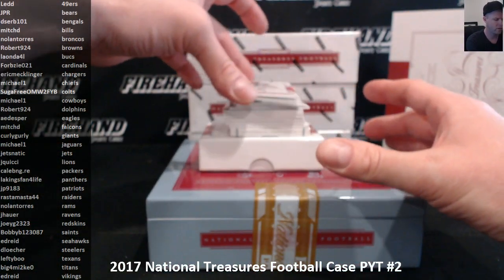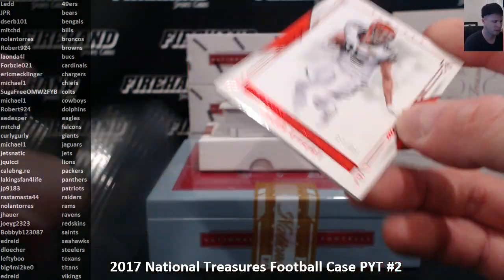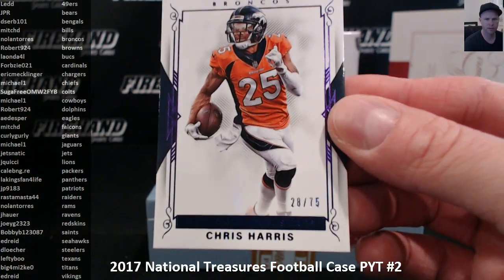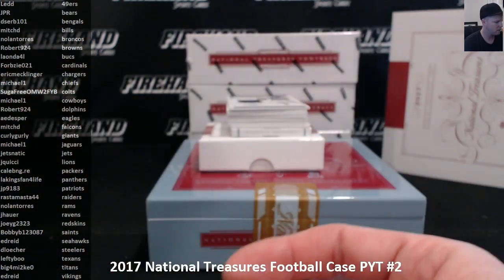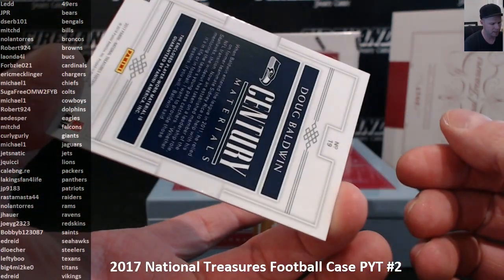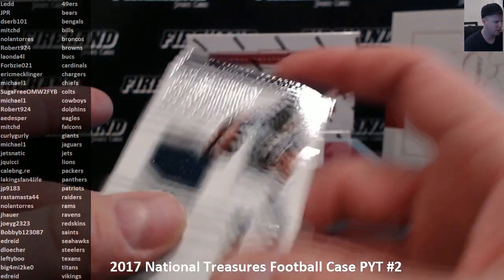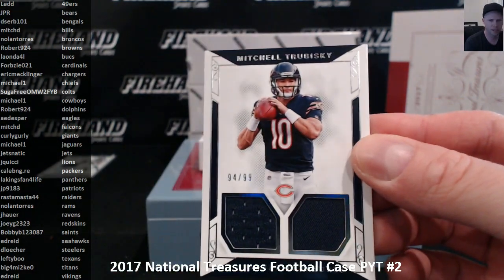Tyler Eifert, 81 of 85 for the Bengals. D-Serb. Chris Harris, 28 of 75, the Broncos. Nolan Torres. Doug Baldwin for the Seahawks, 90 of 99. Going to Ed Reed, player one material. Trubisky, double jersey, 94 of 99, the Bears.